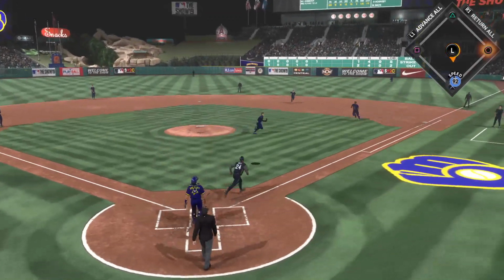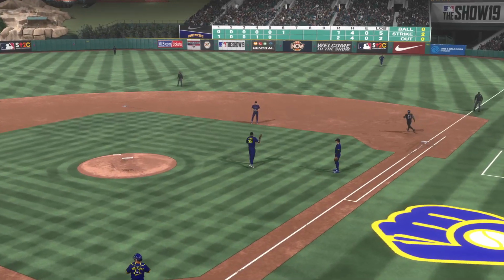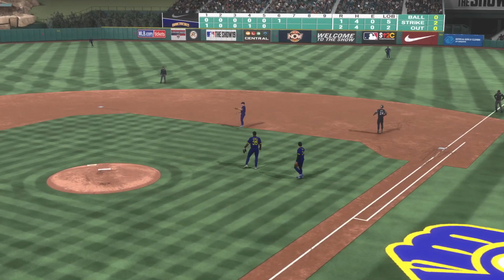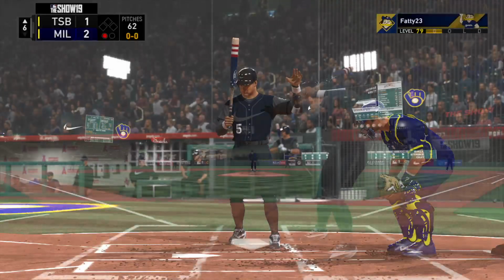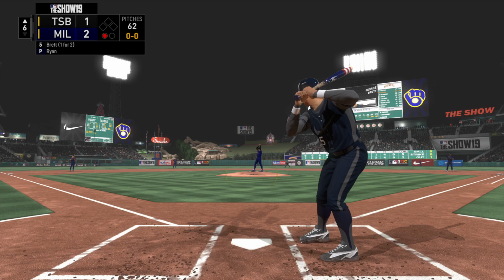Popped high in the air. Thomas is under it, no problem. One away. So striding in, George Brett. One for two on his line so far in the game.